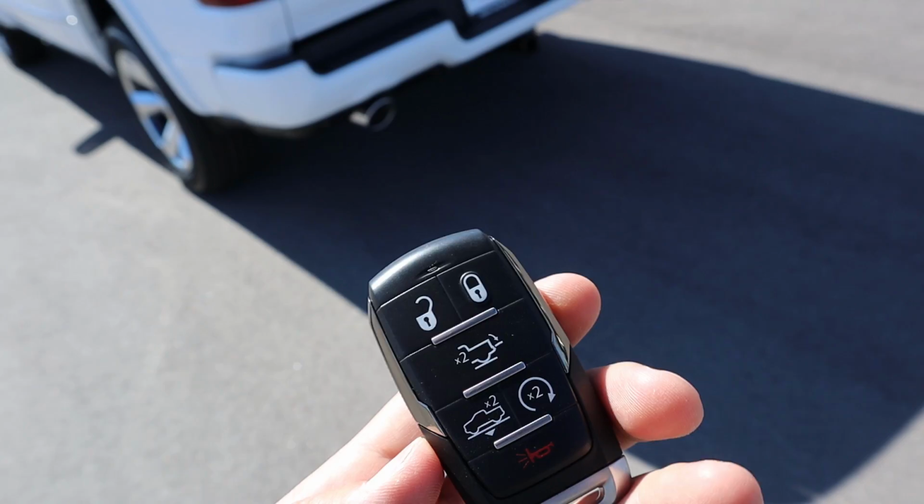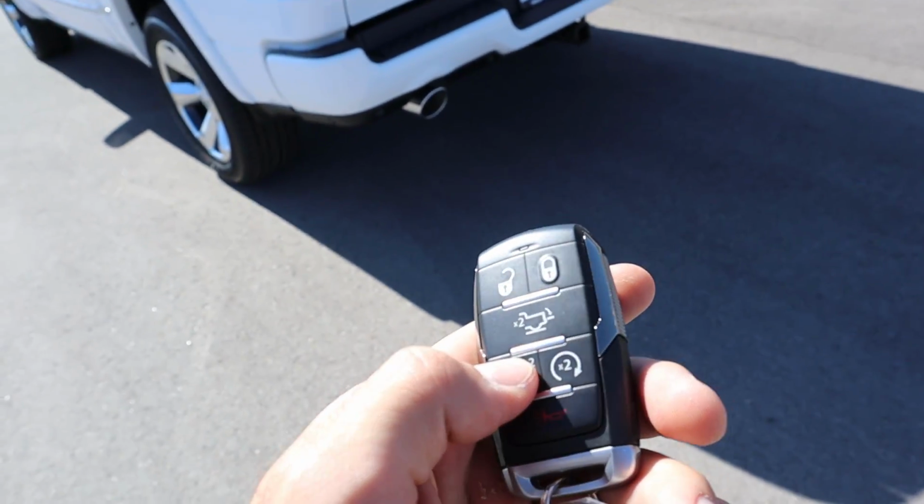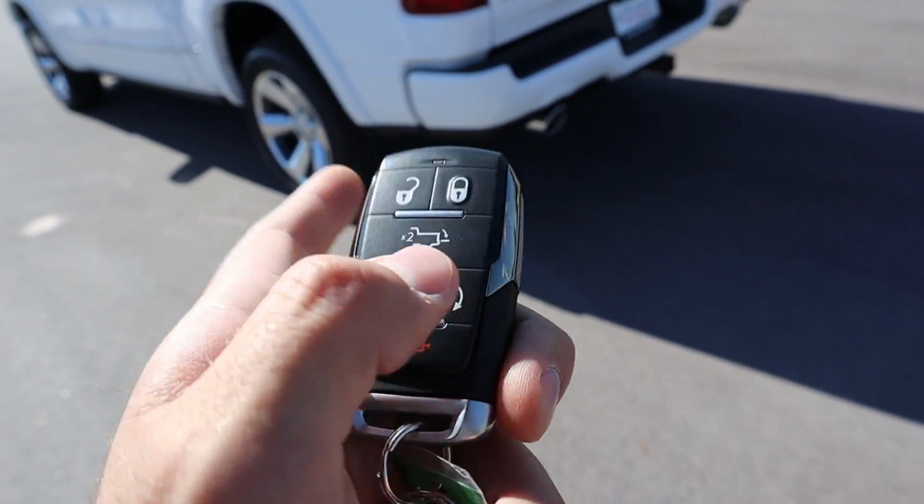Here's the key fob for the Limited. So you've got a couple functions. You've got the unlock and lock at the top. You've got the drop down for the tailgate. You've got the lowering for the air suspension, which I've never shown in a video. I want to show that right now before we do the remote start, and then you've got the remote start.